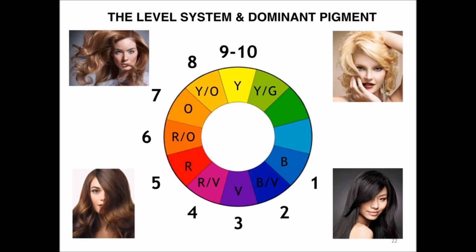There's also dominant pigment of yellow-green, green, and blue-green. These underlying pigments are not directly related to hair color levels, as they do not naturally live in a natural hair color. They do, however, live in artificial tubes of color. So, here's an example. If you lift your guest to a level 5, and the dominant pigment of red shows through, if red is an unwanted pigment that you want to neutralize, you would go directly across the wheel to the green. Here you could choose a tube of color that has a dominant pigment of green to neutralize the natural red.